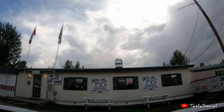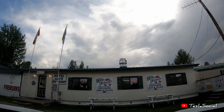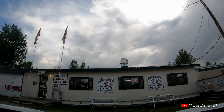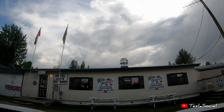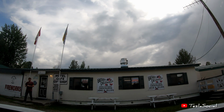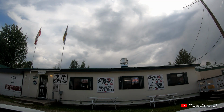How much farther to Watson Lake? 2 hours. About how many kilometers? 103 miles. That's 103 miles. That's okay, the best I can do. It's a challenge driving an electric vehicle up here. Yeah, we're on generator. Everything from Fort Nelson to Watson Lake is generator.